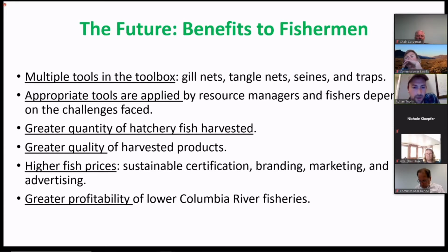I think this is all very, very achievable. I think we're basically there, and it's only going to become more achievable as we continue to research this passive design and show it will almost eliminate bycatch mortality of wild salmonids. That's the goal.